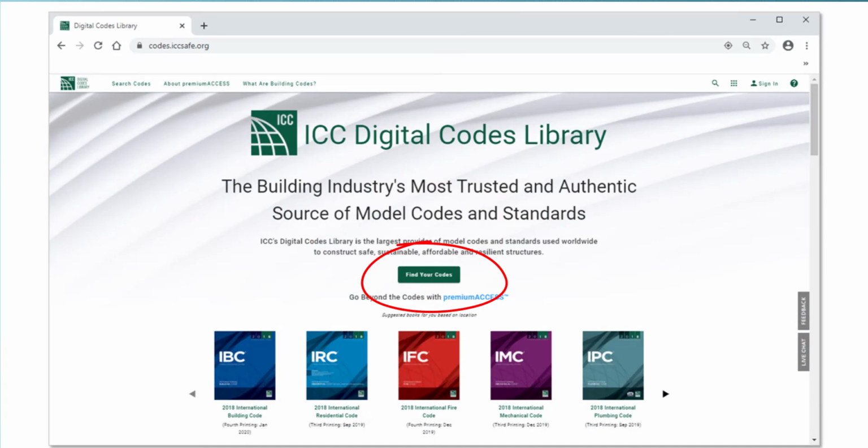But when you click down even further into the website, it will actually give you access to find all the codes which are adopted. ICC codes will take you back into the late 1990s. NFPA codes will take you all the way back into the 30s, 40s, and 50s on some of the code sections that they have available for you.